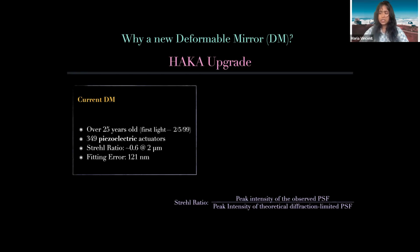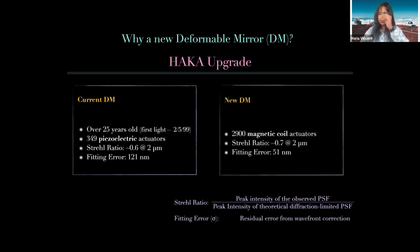The scientific productivity of the telescopes relies on technological upgrades that keep the system and its associated science instruments at the cutting edge of AO performance. The new DM is going to be much more powerful. It has about 8 times the number of actuators, which is about 3,000, and this means that we can achieve a much higher order of correction. The Strehl ratio will be about 70% at 2 microns, and the high order DM will also reduce the fitting error by a factor of 2.4.